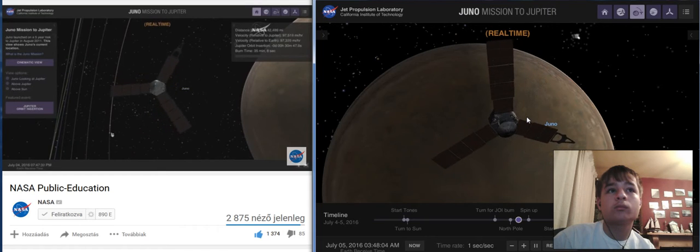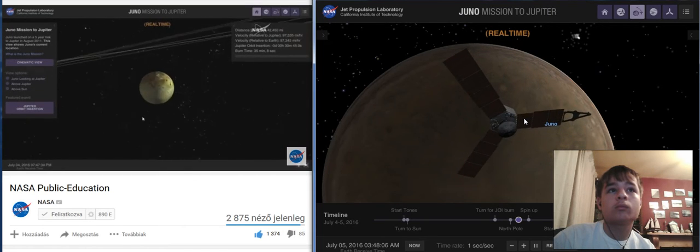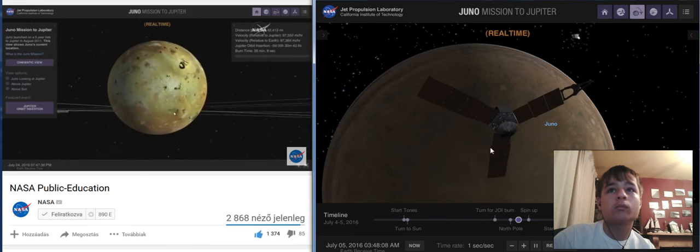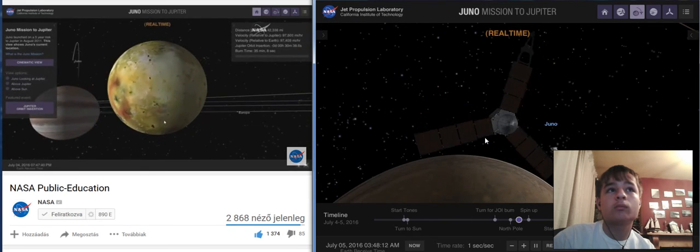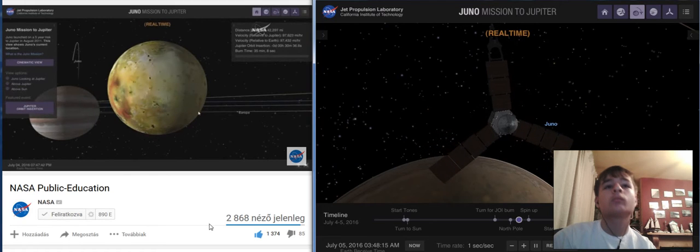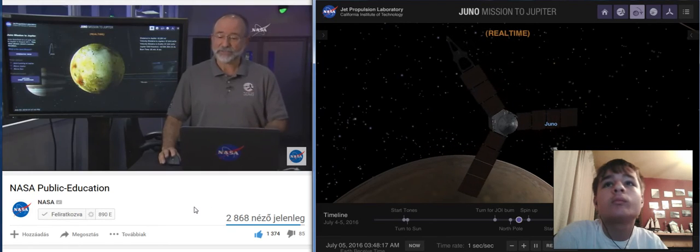So I'm finding Io at the bottom of the screen. I'm going to double click on Io. Now we are at Jupiter's moon Io, and we'll be looking back at Jupiter there shortly. You can see Juno coming over the North Pole. So these are a couple of Eyes basics.